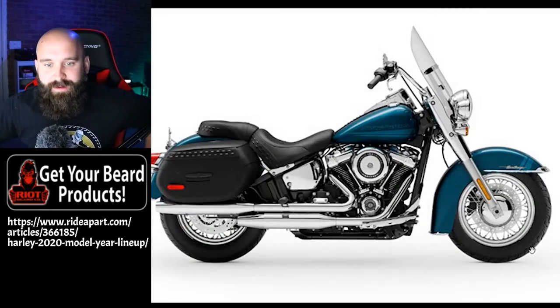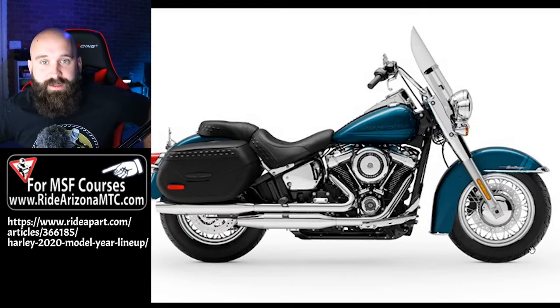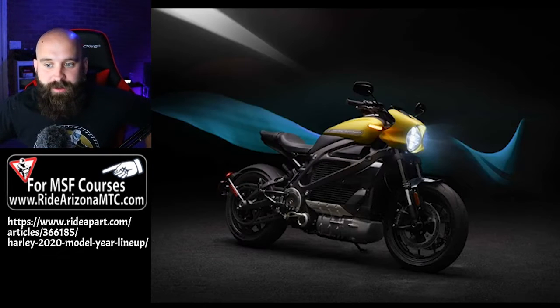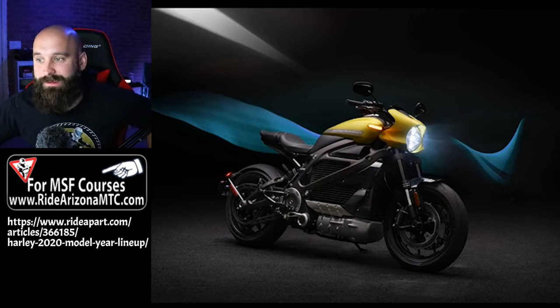It's right there. This is what you're going to get. You're not going to get black on black. You're going to get some chrome. We also have the Livewire here. So there's the Livewire again. So this is the electric bike that costs $33,000.